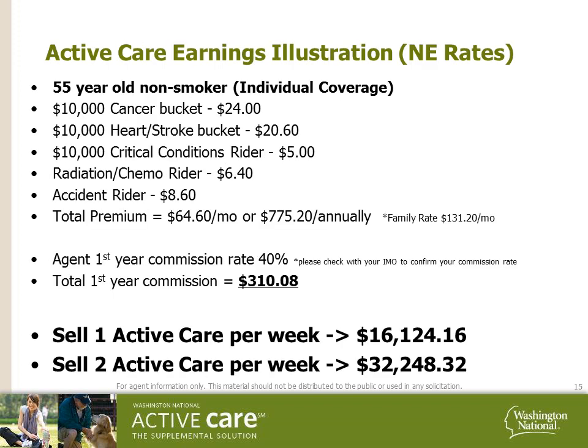Let's look real quick. I'm going to do a quick earnings illustration, and this is based on a 40% first-year commission. That's fairly standard, but obviously that's something you'll need to talk through with your upline. This is a 55-year-old non-smoker individual coverage, so this will give us some rate ideas as well. A $10,000 cancer is about $24 a month. $10,000 of the heart stroke is about $21 a month. The critical conditions rider $5 a month. Radiation chemo rider $6.40, and accident rider $8.60. All told, that total premium is $65 a month or just thereabouts.